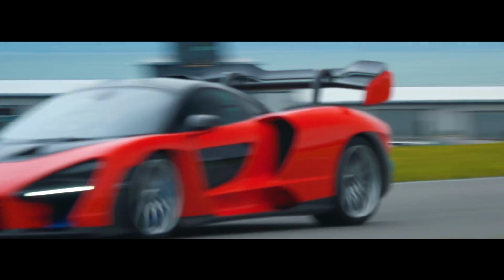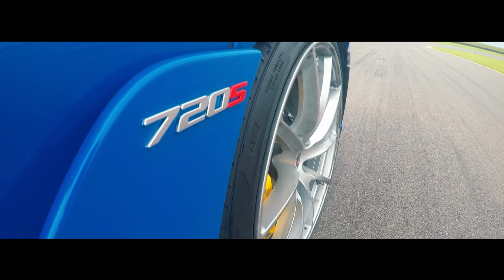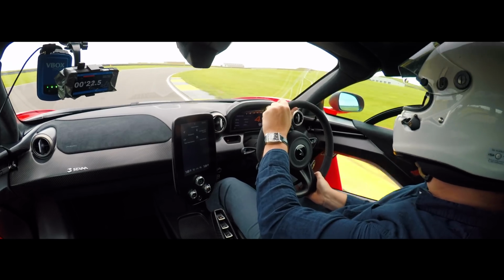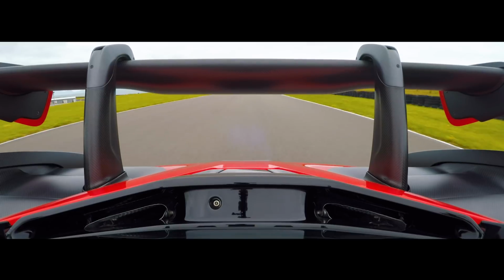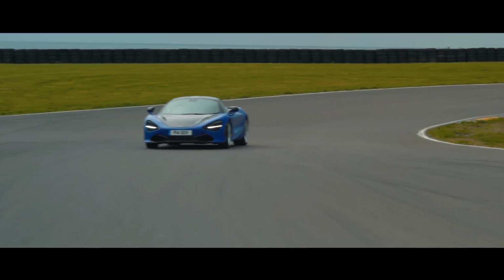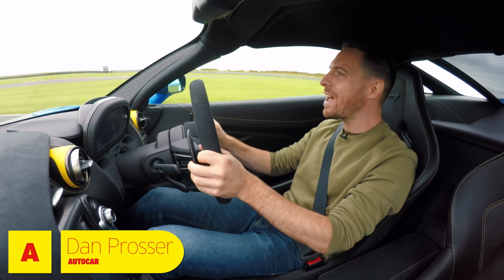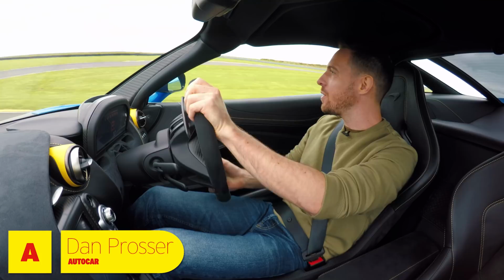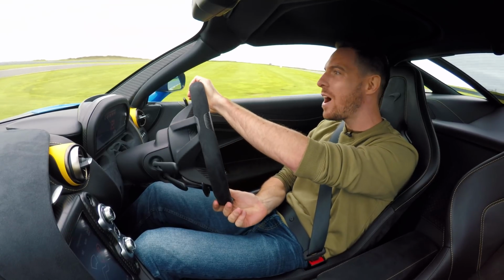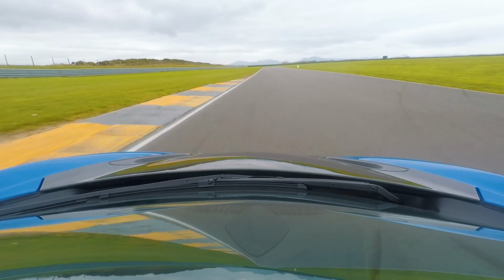So far in this series, we've found out the Senna is quicker to 100 and back to 0. It beats the 720S around a lap of Anglesey by more than 2 seconds. And if you head over to our McLaren Sound Clash, you can vote on which one sounds better. But listen, we can look at numbers and data all day long. What I want to know is which one of these two cars is more fun to drive on circuit. That's what matters to me.